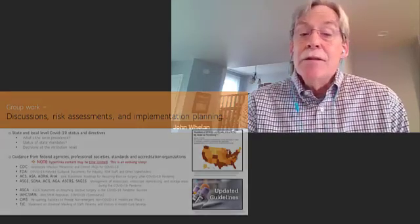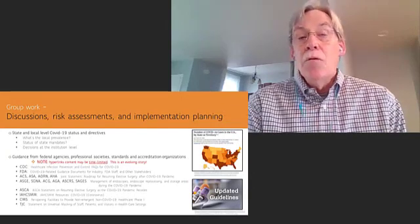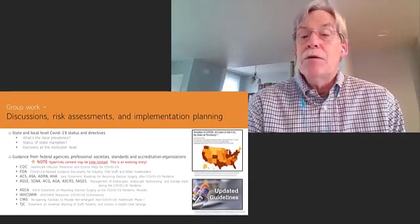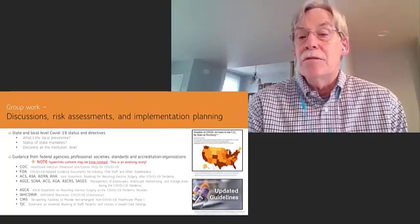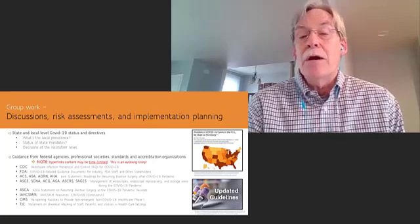So what should guide the group work then, the risk assessments and the implementation plans? Over the last few weeks, guidance is now coming from federal agencies, professional societies, and accreditation organizations. This is what most facilities will use to base their reopening or ramp-up practices on.